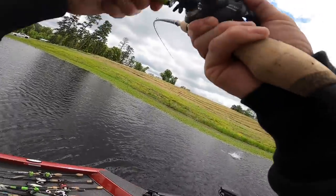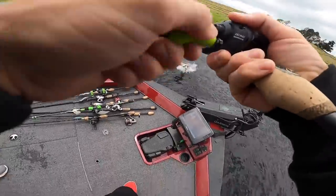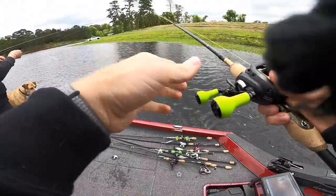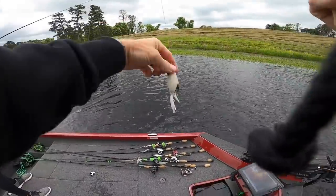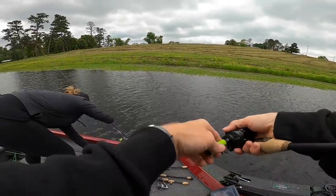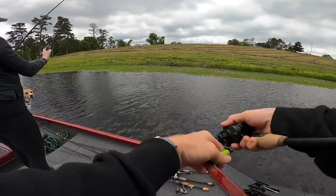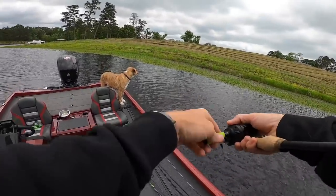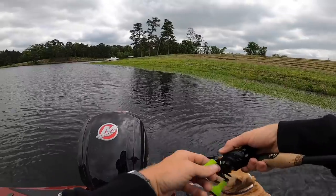Ooh. Got him. Frogfish, nice. Oh no, came off at the boat with a big fat head shake. Dang it. Just as suspected, cloudy overcast conditions, got smoked right out of the grass, dudes. So sick. That makes me just want to hit every little inch of this stuff and draw them out.